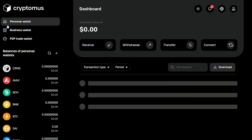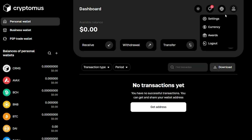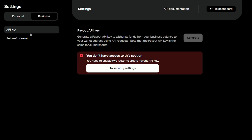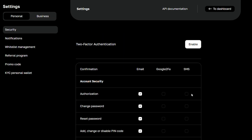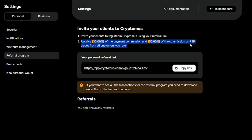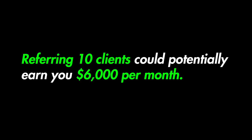You can invite clients to Cryptomus and earn a generous 30% commission on the payment commissions earned by Cryptomus from your referrals. For instance, if you are able to refer a client who generates $100,000 in monthly sales, and Cryptomus earns 2% from that, $2,000, you would receive 30% of Cryptomus's earnings, totaling $600 monthly. Referring 10 clients could potentially earn you $6,000 per month.